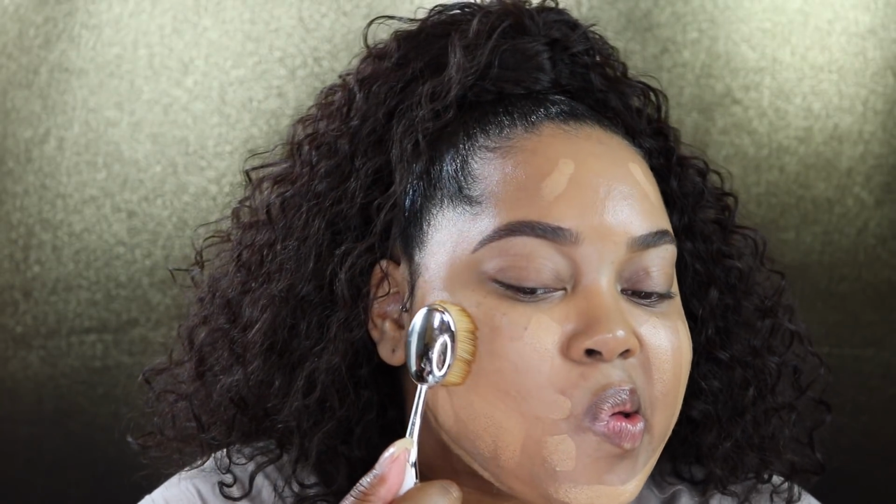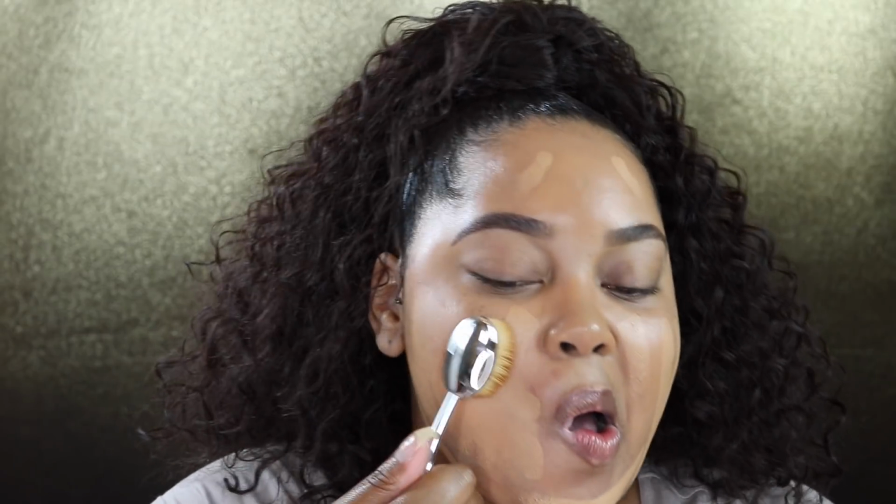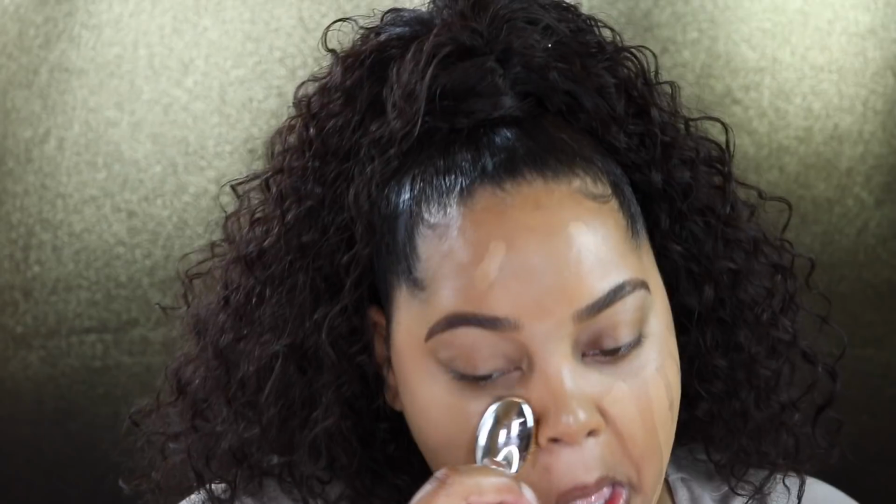So I'm going to blend out this side with my Artis Oval 7 brush. Oh no. I see why I got that name. Oh my god. This is thick and dry. Oh, this feels like old school stick foundations. That coverage is smooth though, I'm not gonna lie. This match is too light. It's about a shade too light, so maybe one darker. But I can fix this with like bronzers and powder.